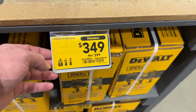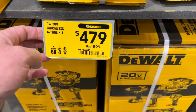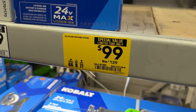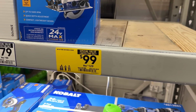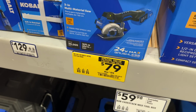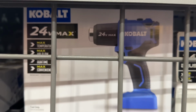Then DeWalt clearance. You got to save $50 on this set. Get the recip saw, the 2 drills, and the light. Decent one on that one, $479. This one's a little bit better with the saw on there as well. Another limited time deal, $99 here. This Cobalt saw. So you get to save some money on that one. A little material saw, $79 for that one as well. Some Cobalt heat guns. Again, always great to have a heat gun.